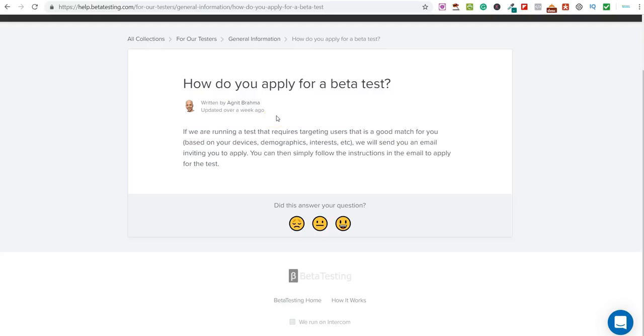So the process will be, you will sign up and you will be absolutely open and honest about everything. There's no point in lying, because they'll send you tests or products that you would have absolutely zero interest in. So go ahead and be open and honest with this.